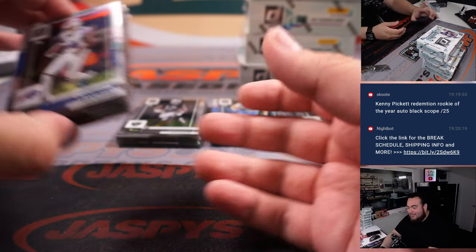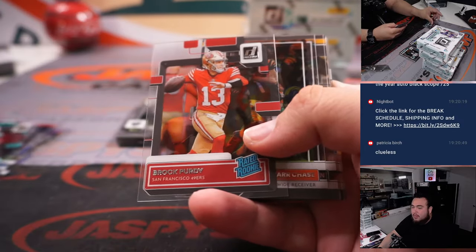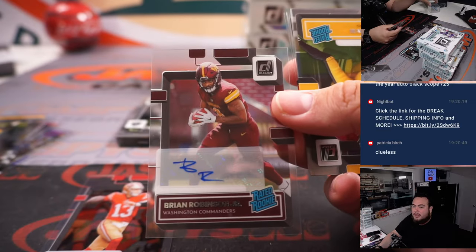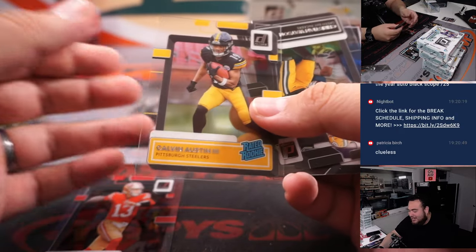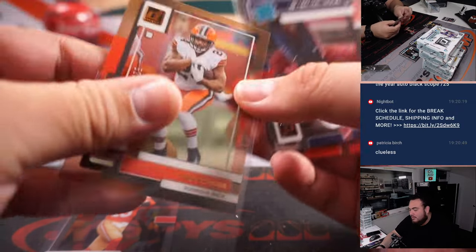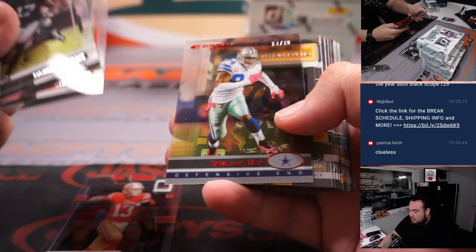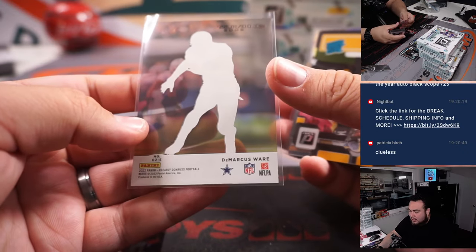My page is barely printing out. It's funny. All right, here we go, guys. First 4. Little birdie. Brian Robinson Jr. I think they're just talking crazy right now, Steve. Just ignore it. It's probably an inside joke for them. Nick Chubb. Out of 49, a little throwback there to Donruss 2002. That is DeMarcus Ware.